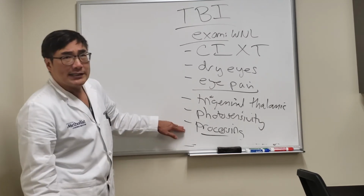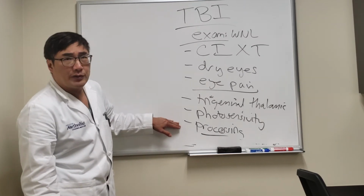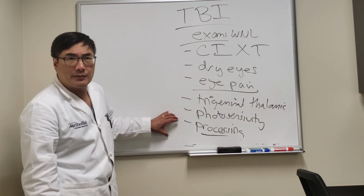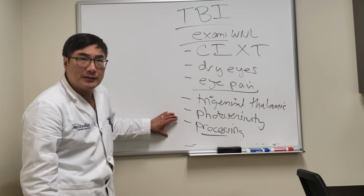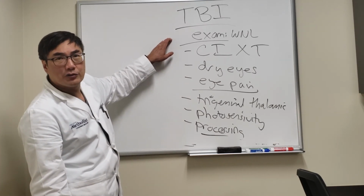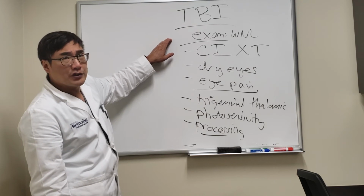So those processing difficulties can be measured with formal testing. Usually it's in visual spatial domains. Their complaints are going to be like lack of depth perception, or things don't look right, even if they're 20/20 and have a completely normal structural eye exam and a normal visual field.